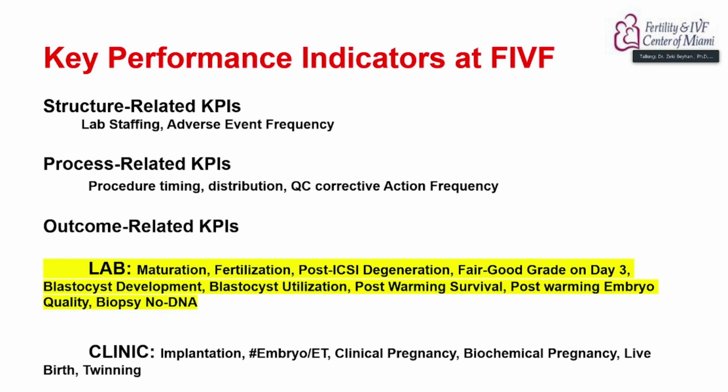At the Fertility and IVF Center in Miami, we monitor a number of KPIs. Some of them are related to structure, some related to processes, and some are basically outcome-related KPIs, at both laboratory and clinic level.